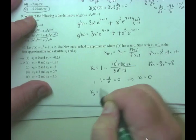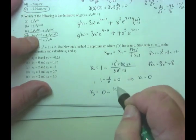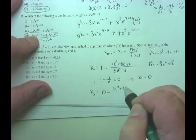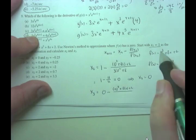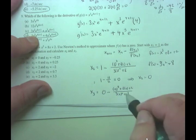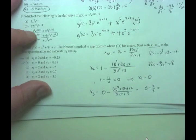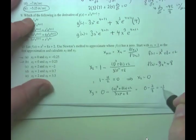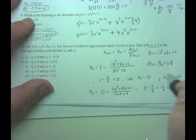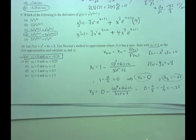So the third iteration would be equal to, you plug in the second iteration, which is 0, minus the functional value at 0. Well, this is for your benefit, but you should do it in your head. 0 cubed plus 8 times 0 plus 2, divided by, plugging 0 into the derivative, which is 3 times 0 squared plus 8. Well, that's pretty much 2 over 8, so it's 0 minus 2 over 8. What is 2 divided by 8, also known as? Negative 1/4, which is negative 0.25. So that tells me my third iteration had to be negative 0.25. So my answer is going to be, clearly it's A. Does that make sense? Questions? All right.